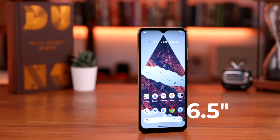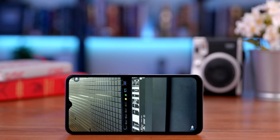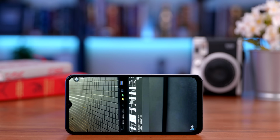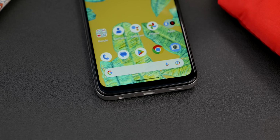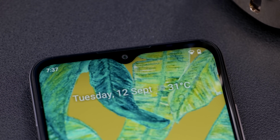Another thing that appears similar but is different is the 6.5-inch display. This is an HD display with a 90 Hz refresh rate. The HD part is really disappointing. I would have liked to see a full HD. I would like to see some company tackle that spec and make it more relevant for people. And you also have a fairly fat chin and a decent amount of bezels around the phone, and 2019 called and they want their water drop notch back.